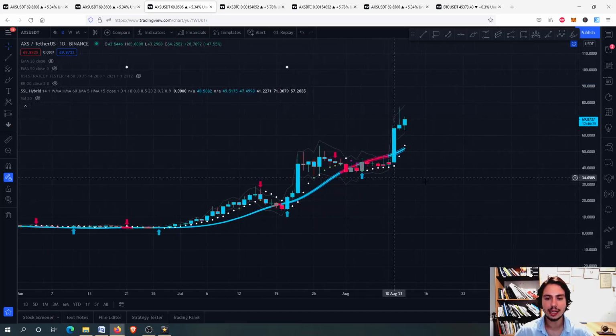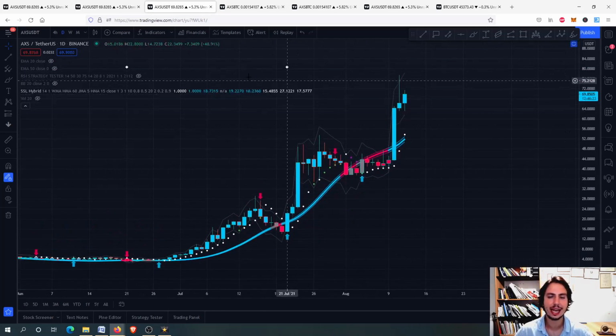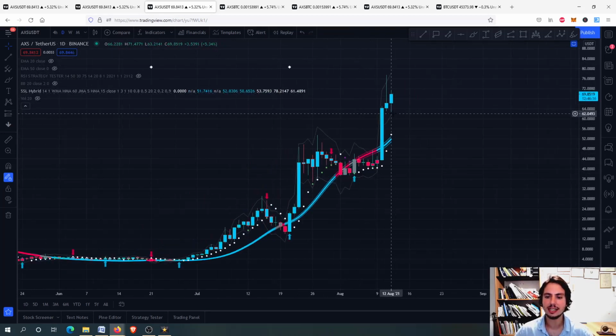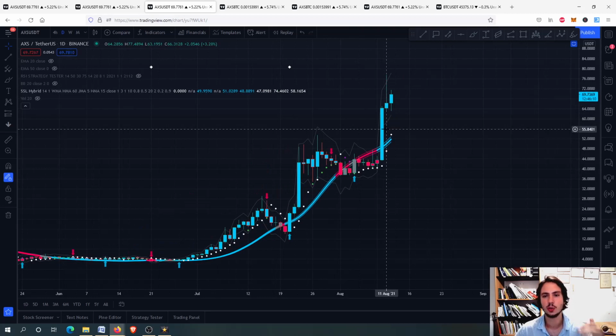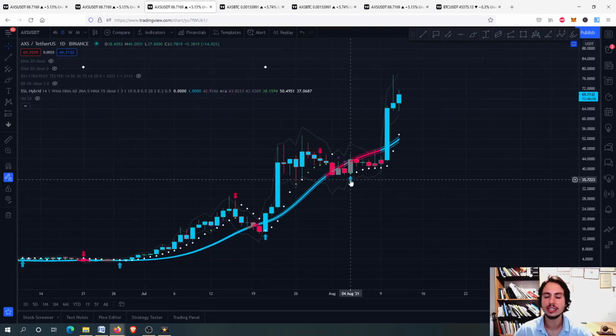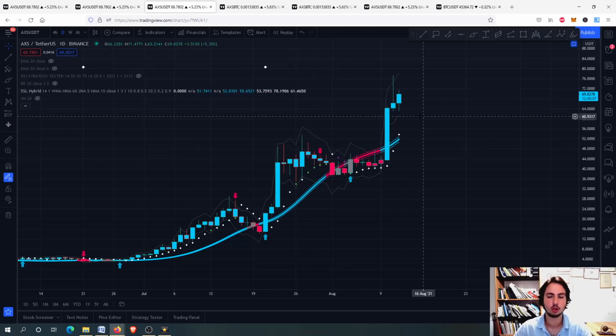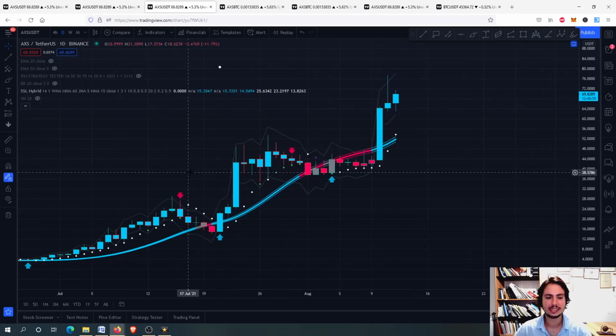Right there, we had on the SSL HYBRID, this is an indicator on the TradingView platform, a buying opportunity, and we don't have a selling opportunity yet. SSL HYBRID, as I've told you guys multiple times, and I will say it again because we have new viewers coming, is very good on the buying opportunities, but not so good on when to sell. It can't identify exactly the top, although it is very hard to identify the bottom and the top for sure.